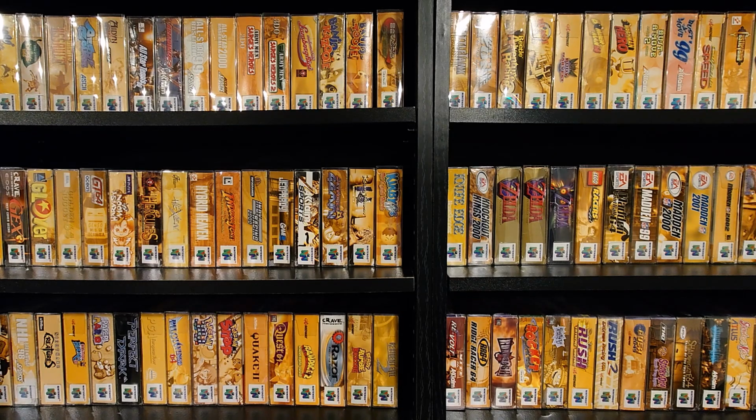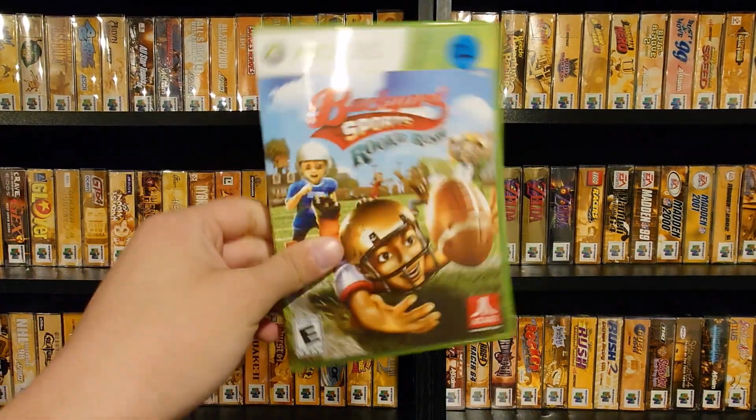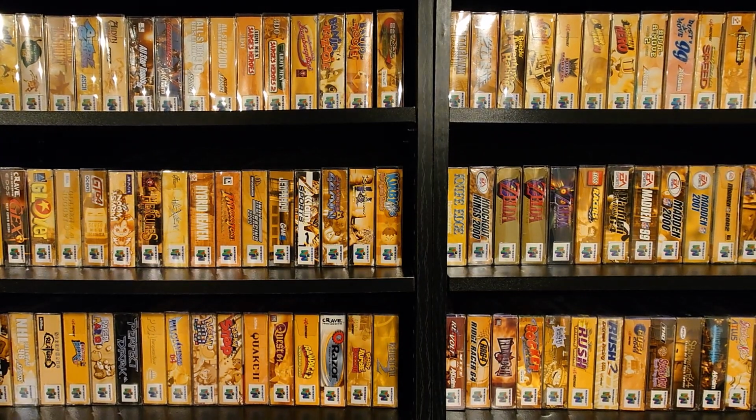And let's see. Yeah, I think I'm ready for the last one here. So this guy was just pretty much making up deals. I was going to pay 2 for this, but he brought it all the way down to $1 instantly, and it's in immaculate condition. Backyard Sports Rookie Rush. I'd never seen this one before. I know that these hold value sometimes, and this one does.